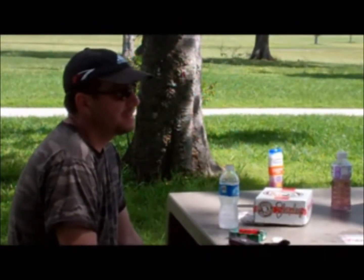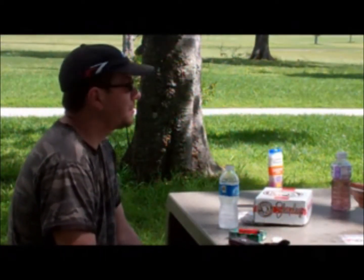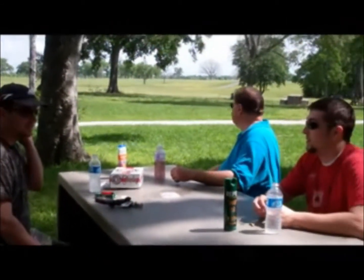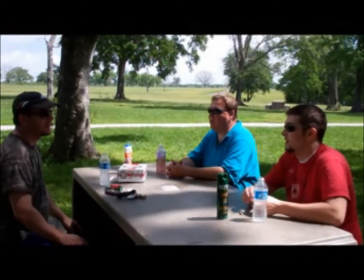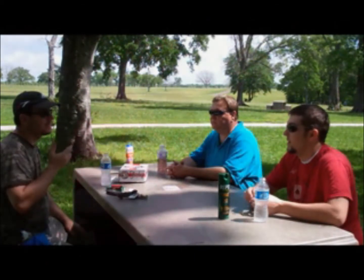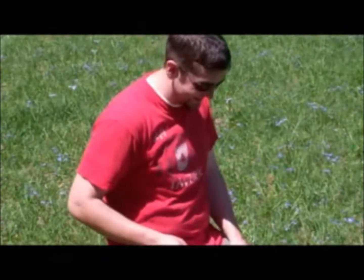I found an 1897 British musket over in this park, right over here. And took it to a museum nearby that has a lot of relics, and they verified that it was a British musket from 1897. Oh, it's barbed wire.